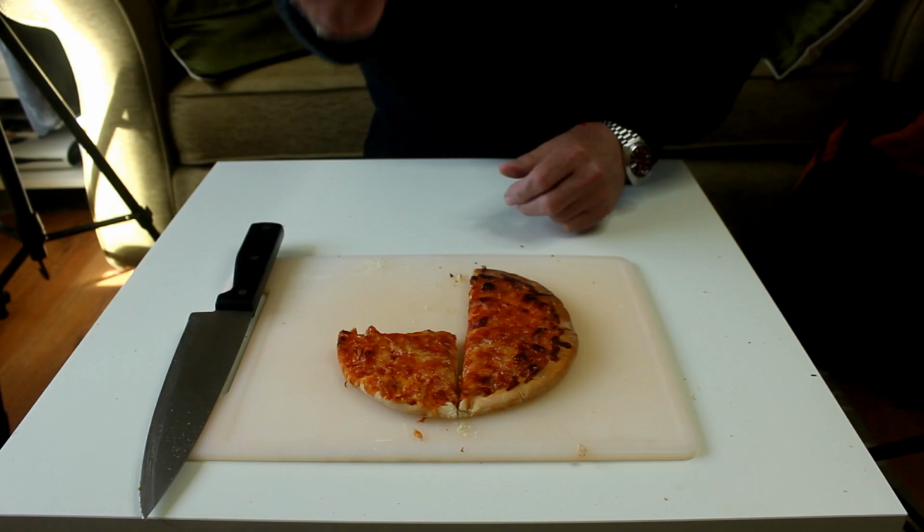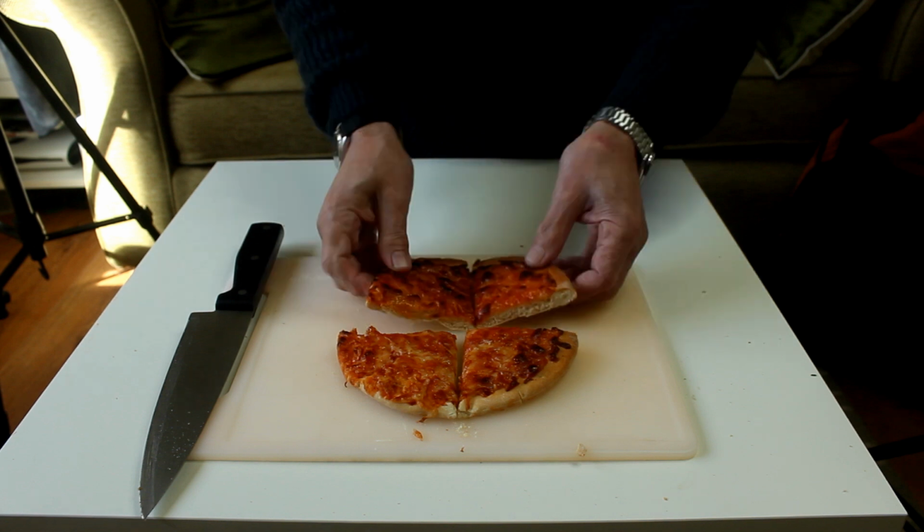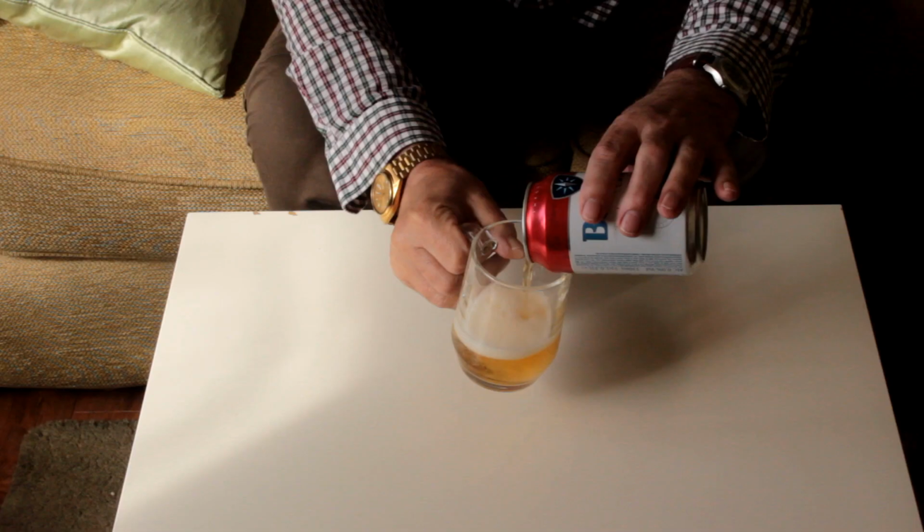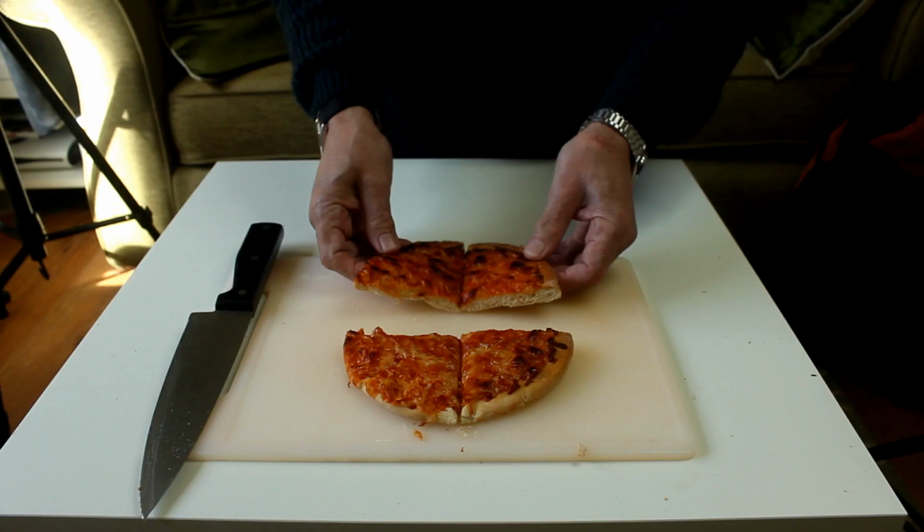How many slices of pizza can you see? How many slices of pizza are you holding? Where is the pot of red cabbage? How many watches are you wearing? How many slices of pizza do you see?